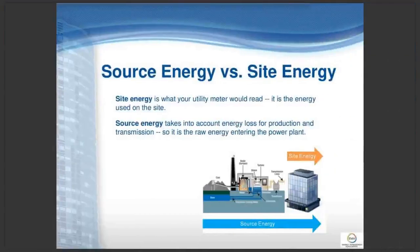So source energy and site energy, I mentioned that a second ago, so let's talk a little bit about that. Site energy is what your utility meter would read, and that's actually the energy that's used on site. So for example, in the graphic that you see down below, you see the office building on the right-hand side, and the little orange arrow says, okay, whatever energy is consumed in that building, that's my site energy, okay? And that's what that EUI is tied to.